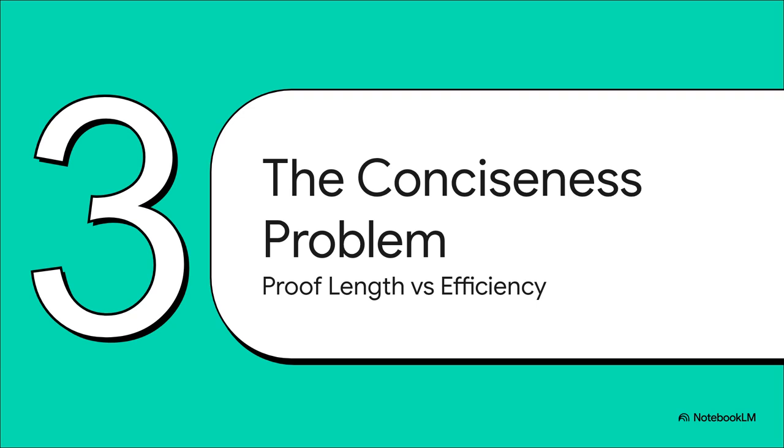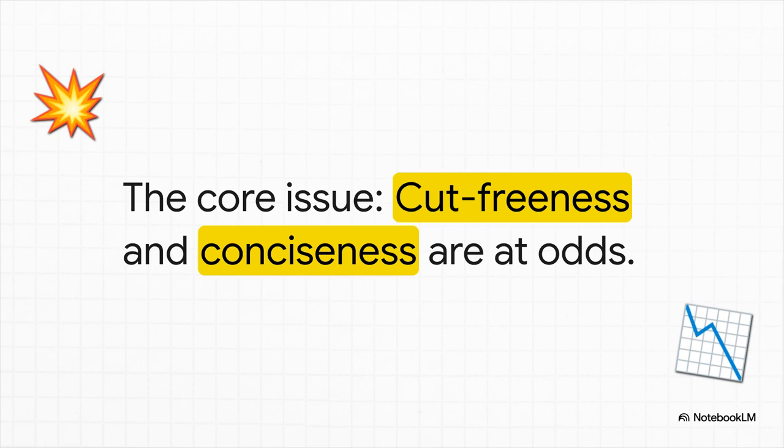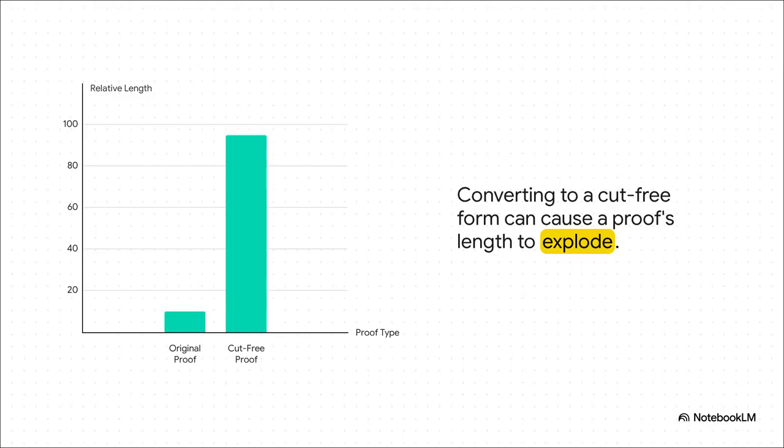All right, so if this is so amazing, you're probably wondering, why aren't we all doing this? Why don't we all just write proofs instead of code? Well, like any big, powerful idea, there's a catch. A pretty big one, actually. Here's the problem in a nutshell. Those shortcuts, those cuts that make proofs elegant and readable for us humans, they're fantastic, but getting rid of them to create something a computer can run, well, it comes at a very steep price. And I mean a huge price.